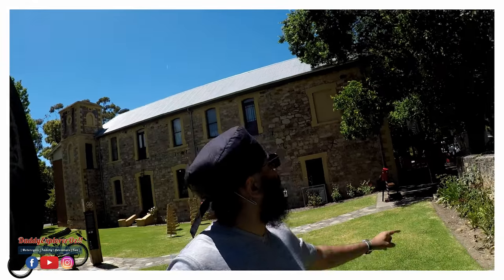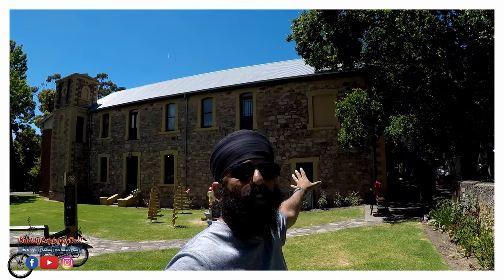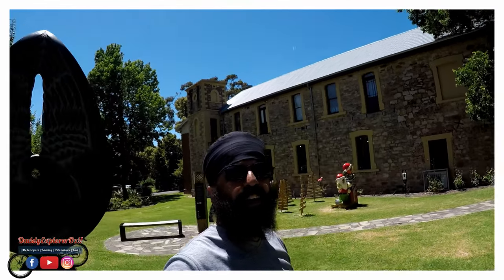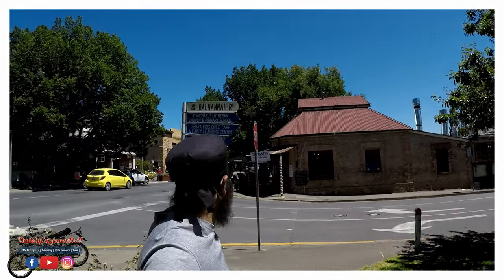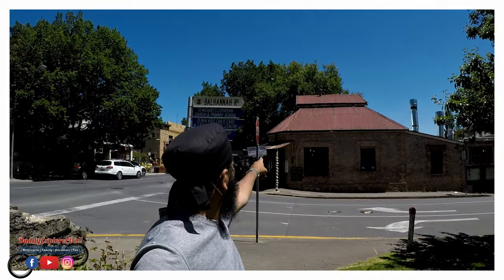If you look at those buildings, they're all stone masonry, old sort of buildings here, which are really nice to see. Even back down that end there, you can see some really cool buildings, and this one here. So we're going here at the German Inn to have our breakfast.